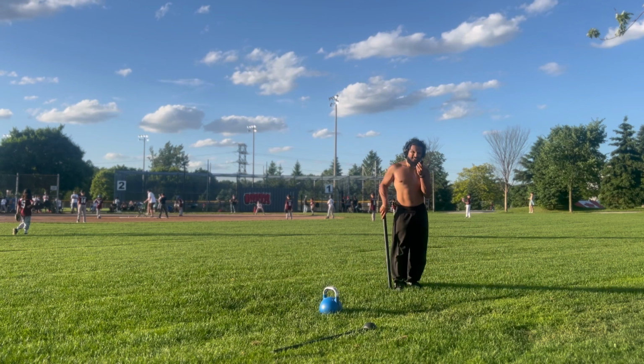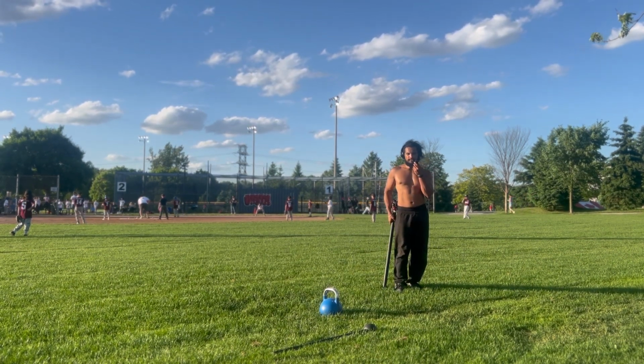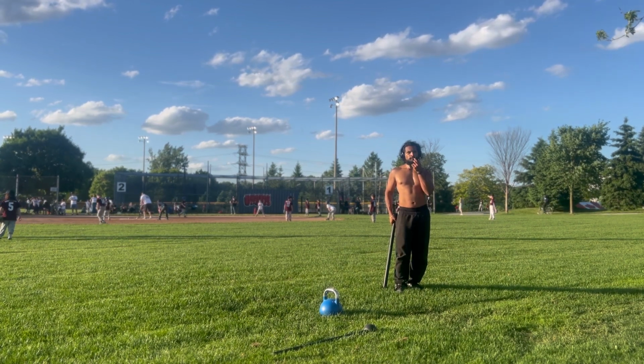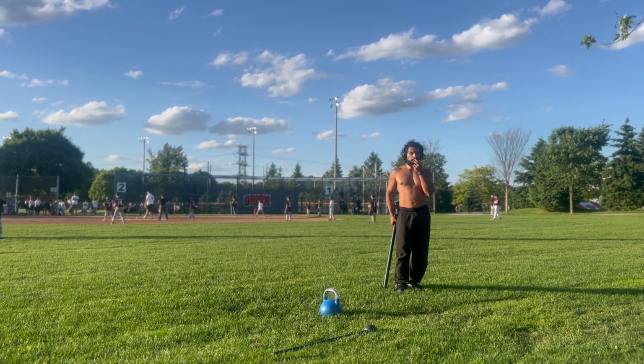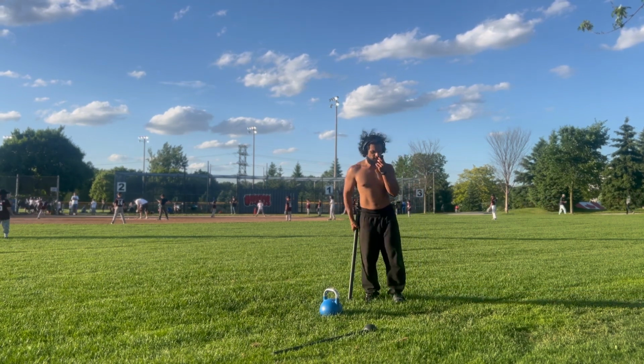So for the next exercise, I'm going to use my lighter steel mace and going to hold the kettlebell in my other hand. I'm going to do a single arm 360 and then go into a lunge. Going to do five each side, looks like this.